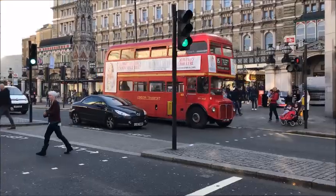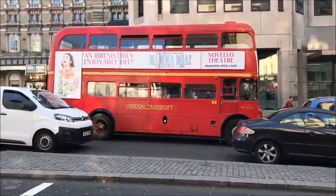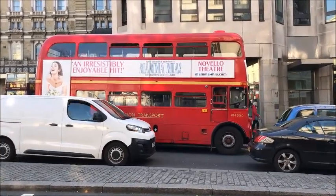Then we finally spotted a Routemaster. It will turn round at Trafalgar Square and come to the bus stop where we'll catch it. On these buses, the conductors are always very nice and chatty.